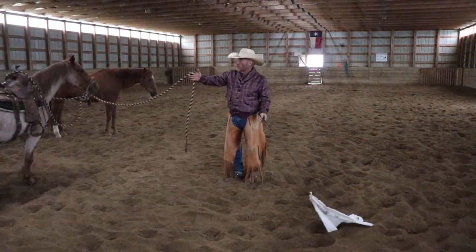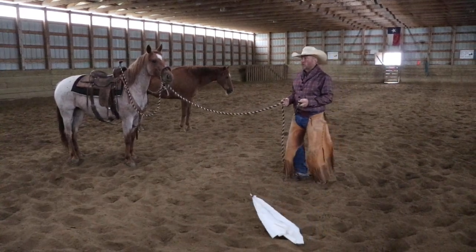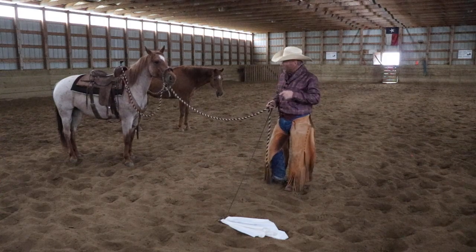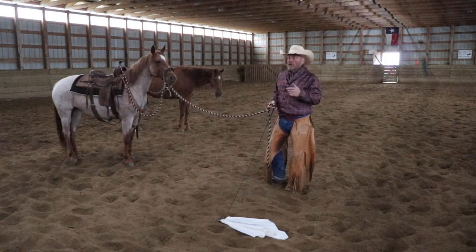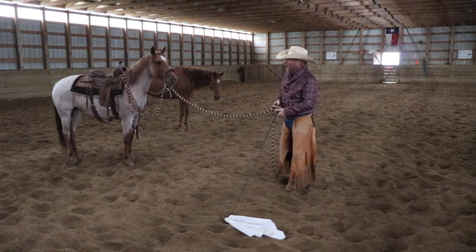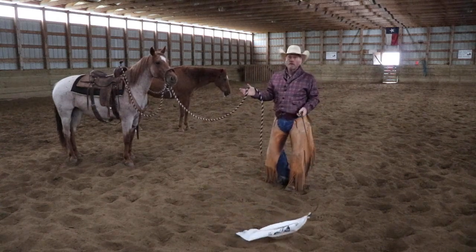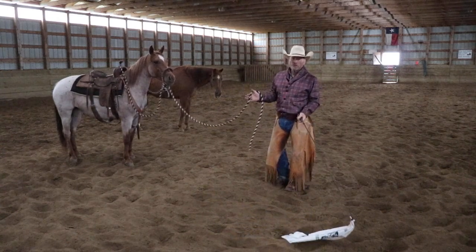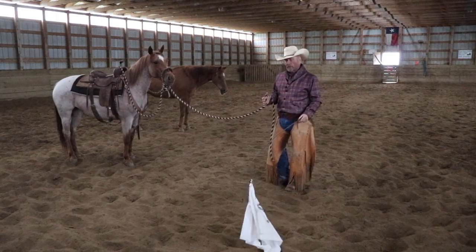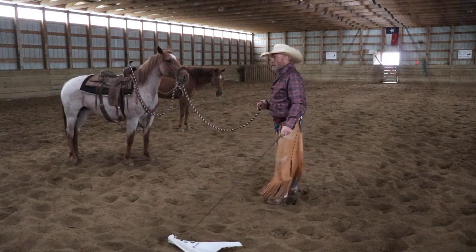I like this though, even though she doesn't like the flag, she tolerates it, and she's getting better about it all the time. I've been hanging in there with the flag on her because she doesn't like it, but she's tolerating it. As you can see, as she's moving around, I'm holding on to my lead here with an open hand. So she's soft. She's trying to be good, although she's still telling me that flag bothers her a little bit, but she's trusting in me. She's believing in me that I'm not going to get her in trouble.